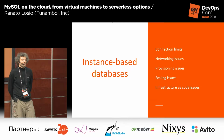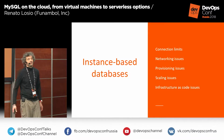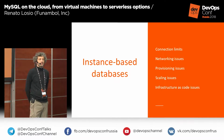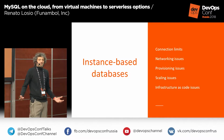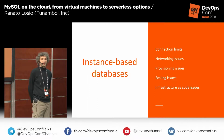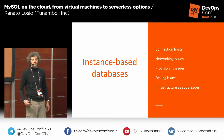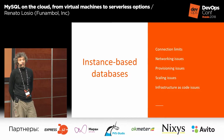So before going through the options, let's see what kind of issues we usually have when we play with relational databases. If you think just about running a database, MySQL for example, on a simple virtual machine or on your computer at home or whatever, you have certain limitations and certain topics you usually have to deal with, from basic issues relating to the engine itself, like for example connection limits that you need to configure, you might need to adapt.